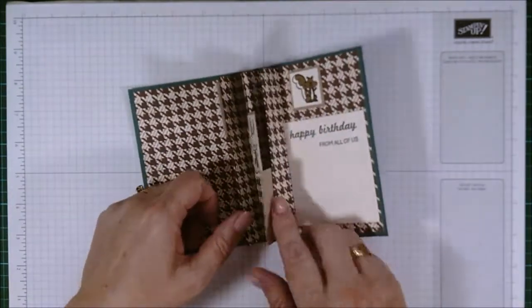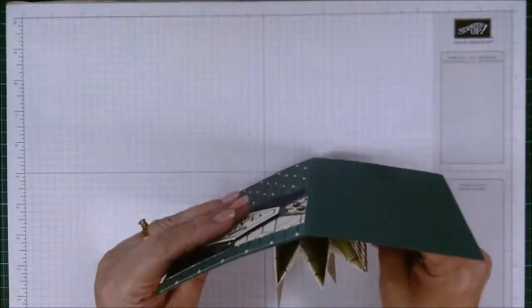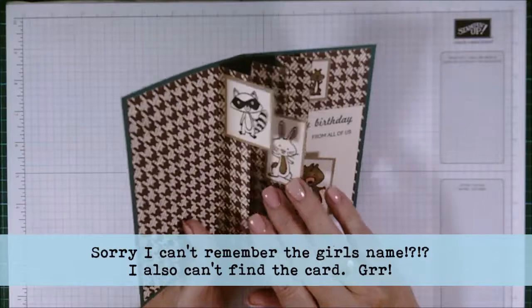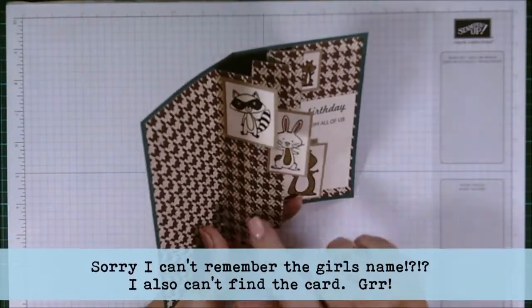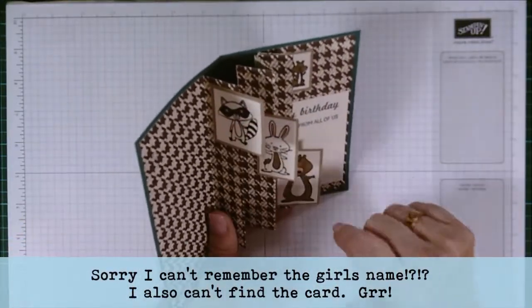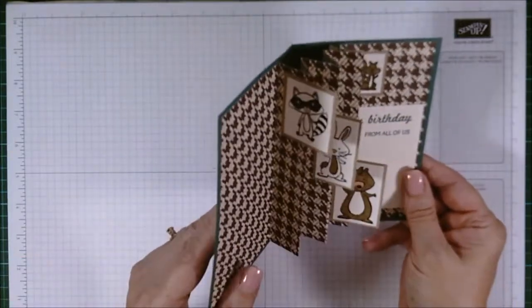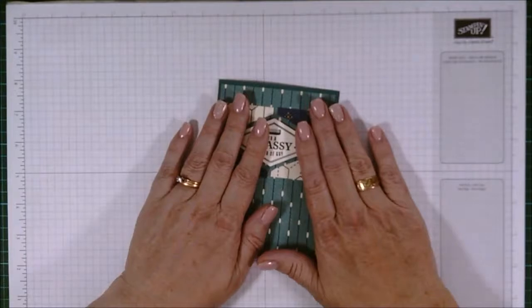Okay, so as you can see, there we go. We've got our fancy fold in the middle. Now, I got this off Pinterest. The girl that did it, that I saw, had 5 flags in the middle of her card, but I liked it with just these fellas.